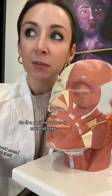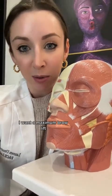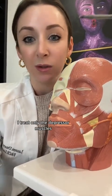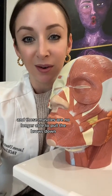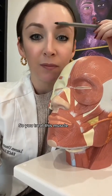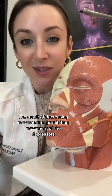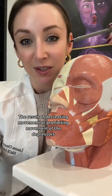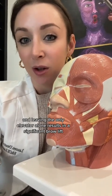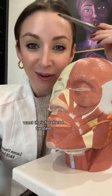The muscles here and here pull your eyebrow down, and your forehead muscle pulls the eyebrows up. So if a patient comes to me and says, I don't care about anything else, I want a maximum brow lift, I treat only the depressor muscles, and those muscles are no longer able to pull the brows down. So you treat this muscle, and this muscle, and you leave the forehead alone. The result of prohibiting movement of the depressors and leaving the only elevator alone is a significant brow lift.